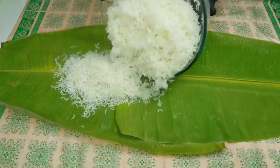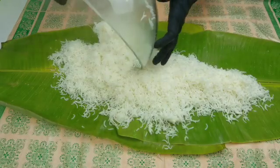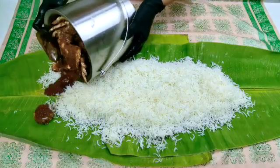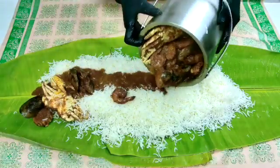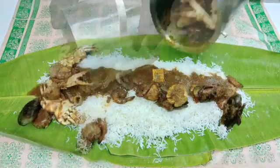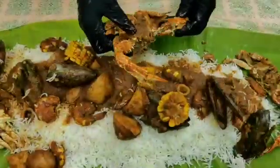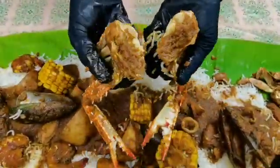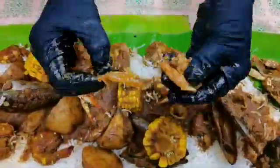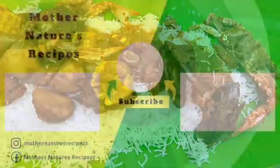This is how they serve here in the restaurants. Place some banana leaves and spread the rice on top. And then transfer the seafood gravy into a bucket and pour it on top like this. The crab is nice and juicy. I'll break and show you. Everything is cooked perfectly. Look at the shrimp. Try this seafood bucket. It's full of flavor and it's incredibly delicious.